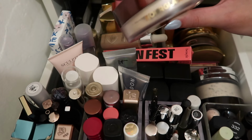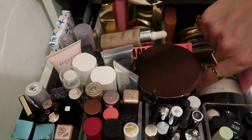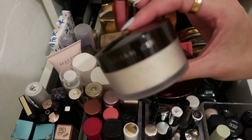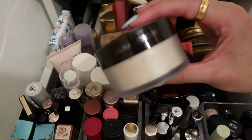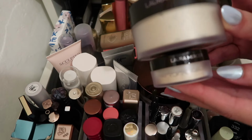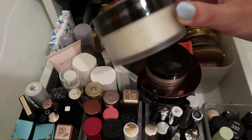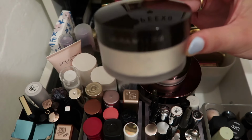I used it on holiday and just adored it, so I wanted it in my collection here, which then leads me to want to put the Laura Mercier in my makeup bag, because I do also like this, so it's one that I know I like. Also, I have the mini version as well, and I feel like the mini version is a great travel option, so I'm going to keep that in my makeup drawers. But the big one I'm going to pop into my makeup bag.